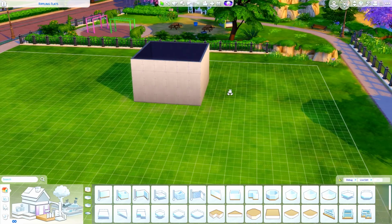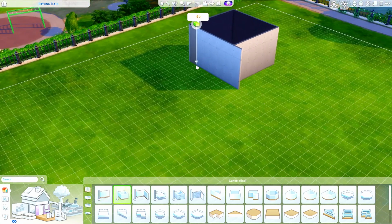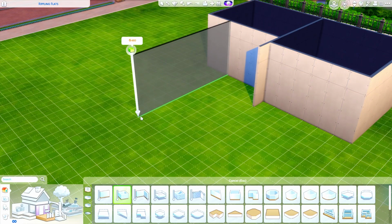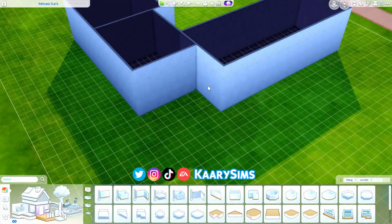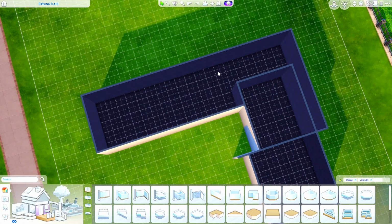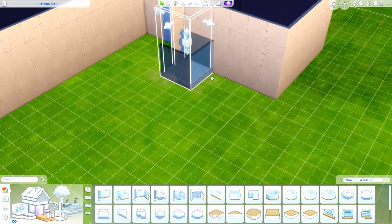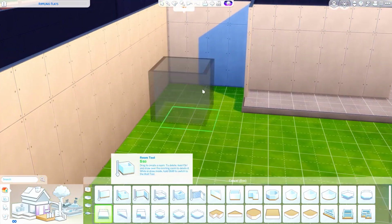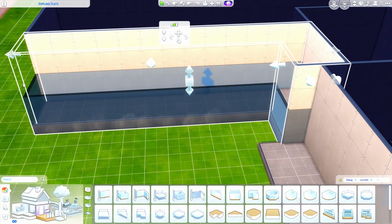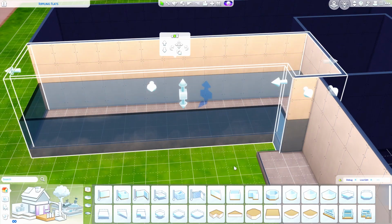So today I'm back with another speed build for you guys. This is actually quite a big build, pretty similar to the previous one that I uploaded to the channel. And this is another build that I consider my Mediterranean era, to call it somehow. This is more of a family home. It's not just like a big mansion or anything like that.